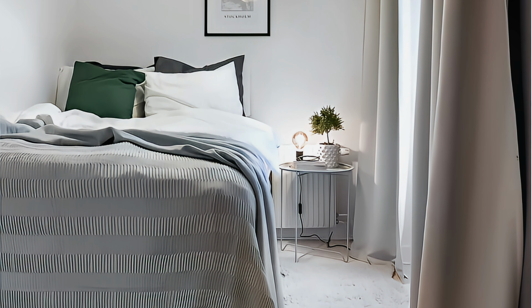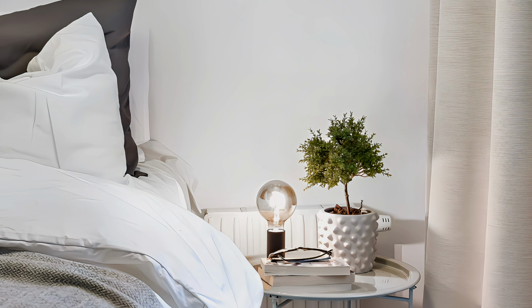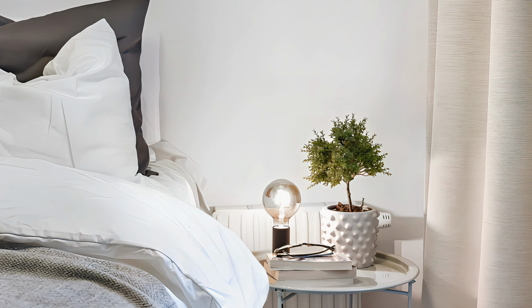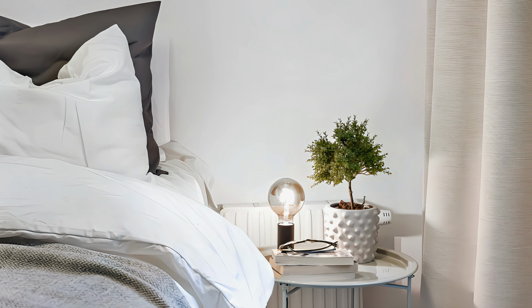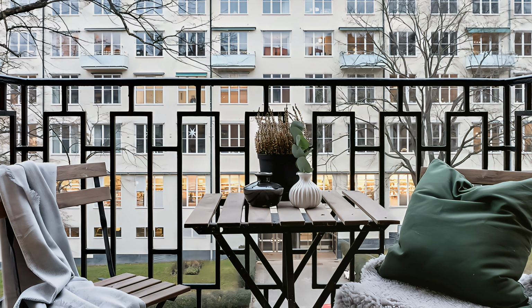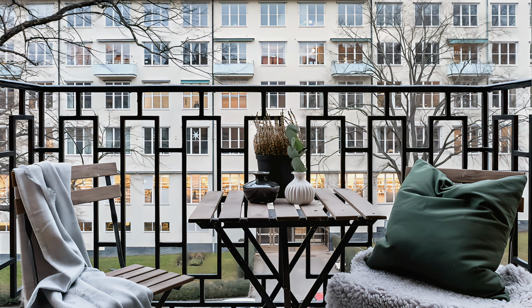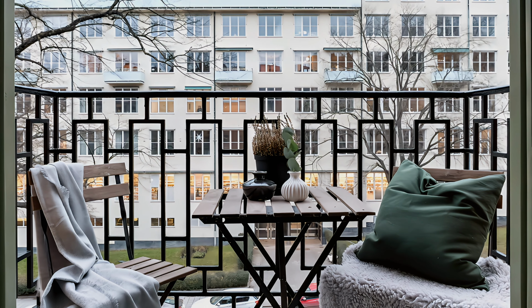The L-shaped kitchen combines shades of gray and white. Gray cabinets, a white backsplash, and a white countertop create a harmonious space. Despite its size, the kitchen remains functional. The bathroom, though small, serves its purpose efficiently. In summary, this apartment demonstrates that elegance can be achieved even within budget constraints.